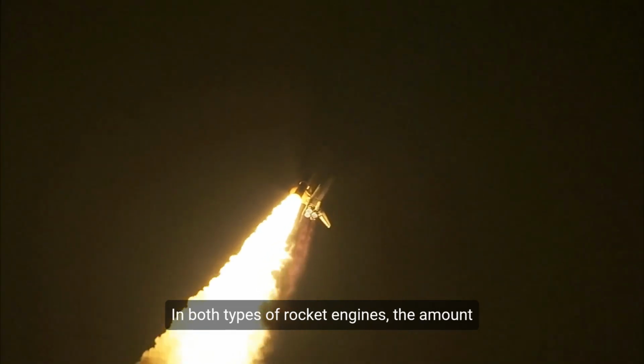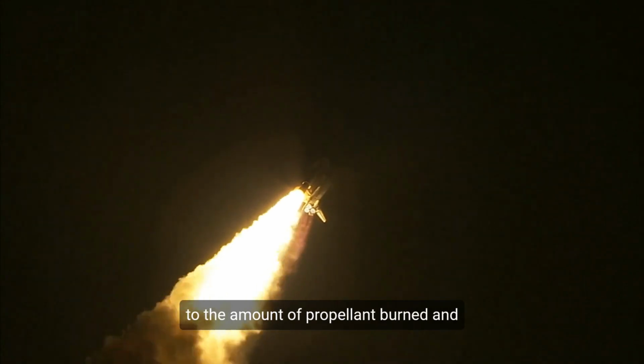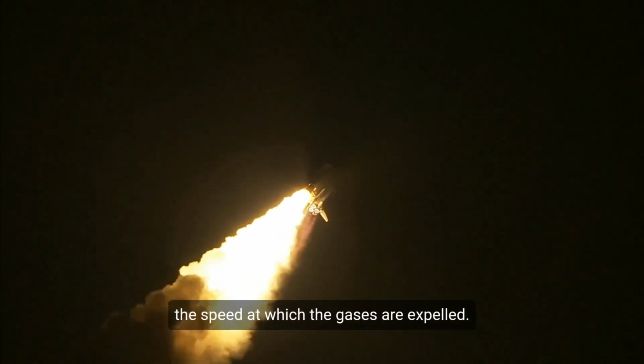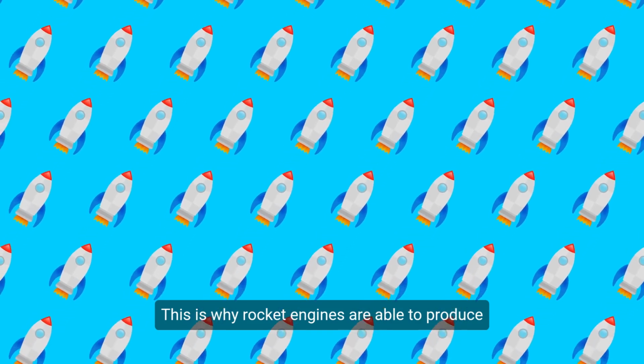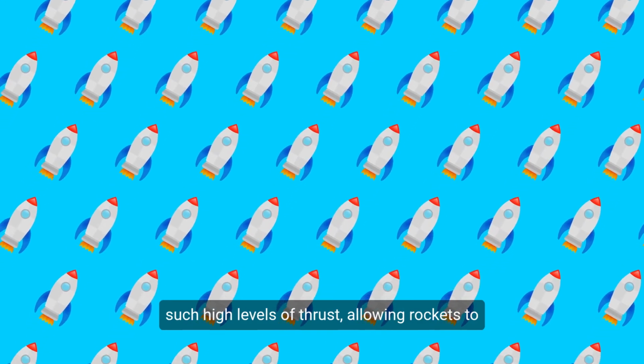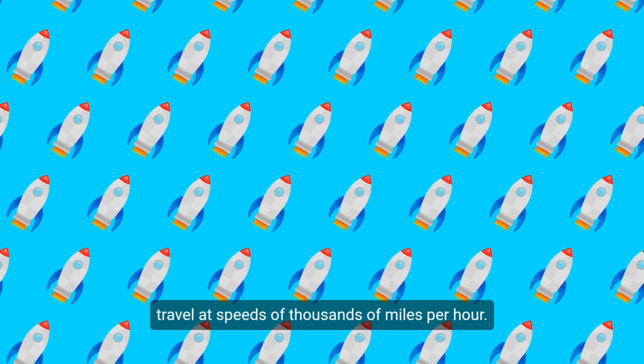In both types of rocket engines, the amount of thrust produced is directly related to the amount of propellant burned and the speed at which the gases are expelled. This is why rocket engines are able to produce such high levels of thrust, allowing rockets to travel at speeds of thousands of miles per hour.